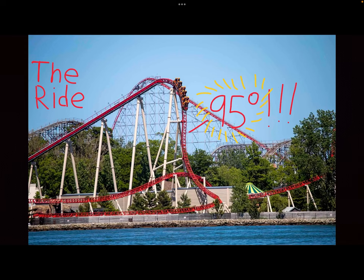So now let's go on to the ride. Like I said before, it is my all-time favorite roller coaster, and I've ridden probably around 40 roller coasters. I know it's not that many. I'm just recently getting into coasters. And yes, I've ridden Steel Vengeance, and this is still ahead of Steel Vengeance for me. I'm sorry, but this is my favorite roller coaster. You can get mad at me, it's fine.